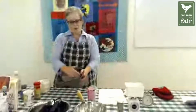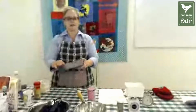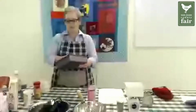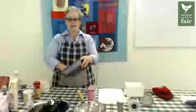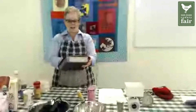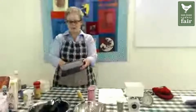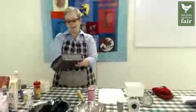And why this is important, especially with bar cookies and brownies, is because it helps to keep it from sticking, but it also helps to flavor the edges, to crisp the edges, to help them pull away from the pan so they'll be the most beautiful presentation you could possibly have. And it's just a good thing to do.